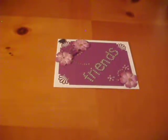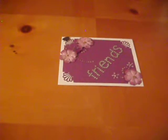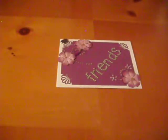Some things I had from other crops and swaps that were left over. I thought that you might could use them. You are so creative with coming up with different things. Love you, sister. And thanks again, Meka.